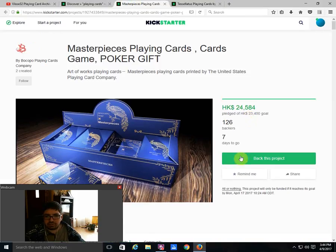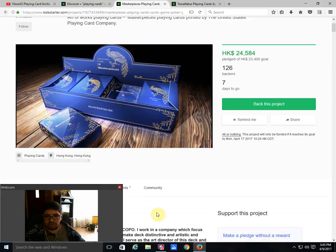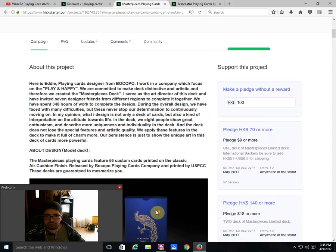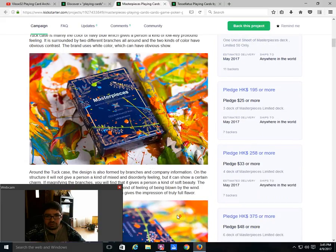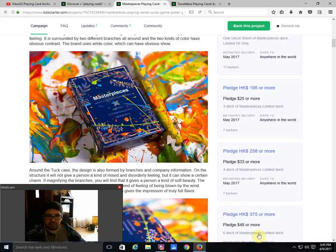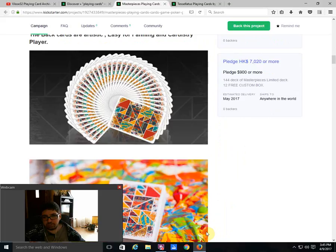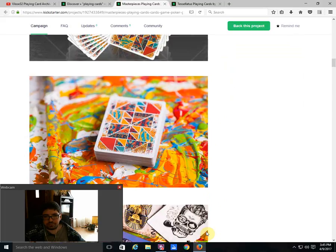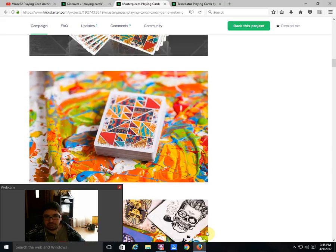Let's check it out. A nice blue tuck case. I saw this before on Instagram and I like to look at the tuck case for the most part. I'm not sure why there's a peacock on there, what that has to do with anything, but it is what it is. This is actually kind of nice. If it was like that with more colors on it, it would look kind of cool. The back design is really colorful, not bad. Lots of triangles and shapes and patterns and colors, very vivid, very colorful.